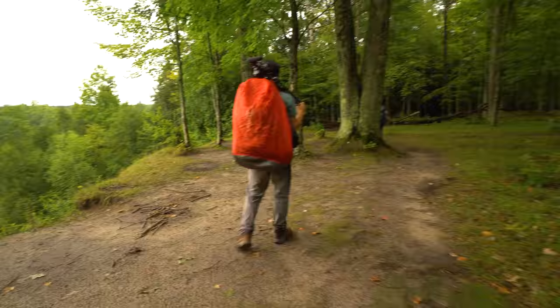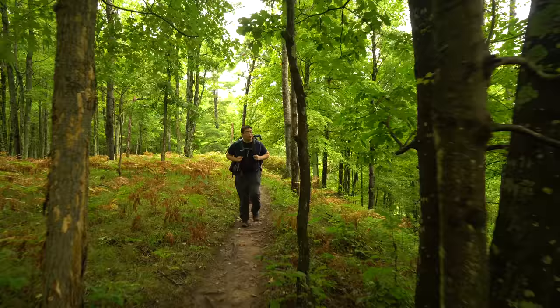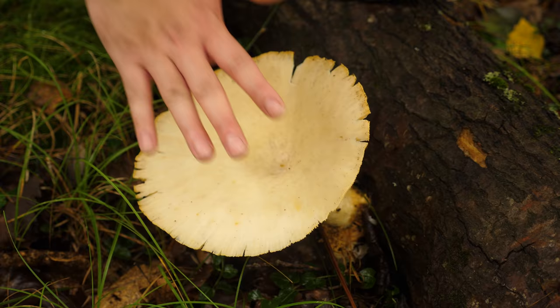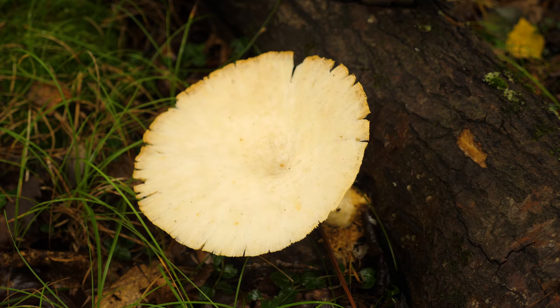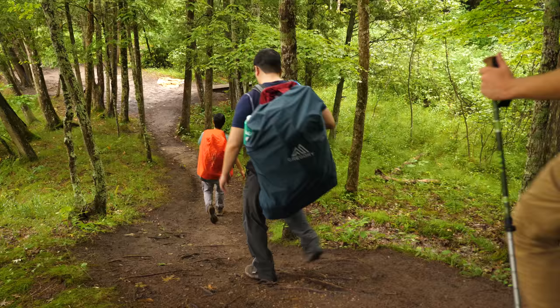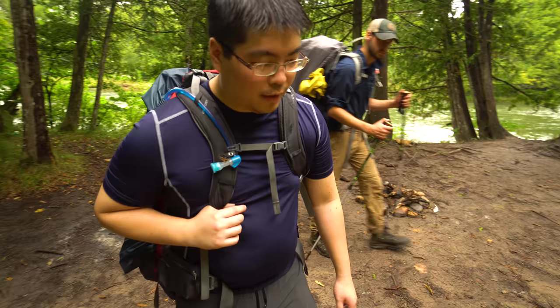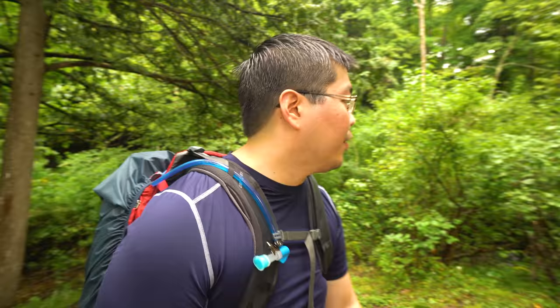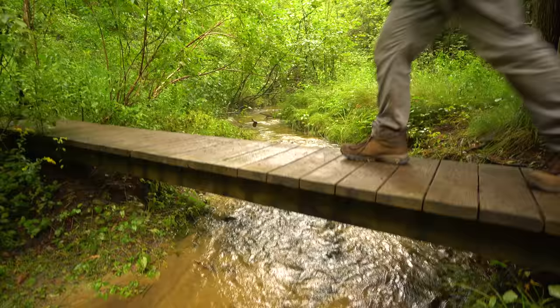Whether it was out in the open or deep in the woods, this whole landscape was absolutely beautiful. And it was teeming with life, like this huge mushroom. We neared some flowing creeks and came across a strange omen. Someone did not make it through the night. I don't know why someone would just leave this whole thing here. It's like somebody abandoned their entire tent setup. It's gotta be like $100, right? I don't know. At least.